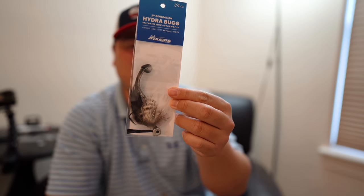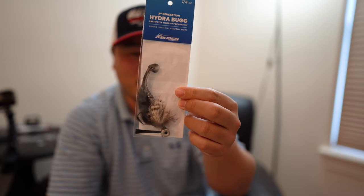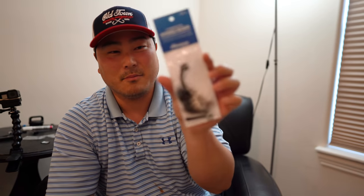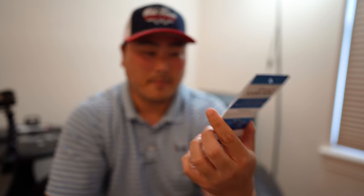Also, Bugs has also come out with a new hydra bug. This is an awesome heavier lure to target the bigger redfish, trout. But I'm gonna be throwing this because we're gonna be working the boat channel, the bayou channel in that marsh. It's about 10 feet deep, I think. And this should be able to dive down really nice. I'll get all the way down there, and perhaps we'll be lucky and we'll be able to hit a redfish today and hopefully a trout.